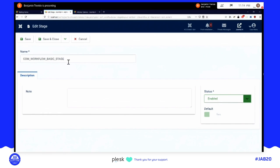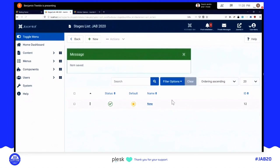Okay. And one strength of the stages is that all the names, like for example, I guess menus are also capable of doing it, you can add language keys here and they will be automatically translated. So you can make the stages multilingual, but of course you can also type in some non-existing language constants or names like new. And here again, we have a default and we have the status like before with enabled, disabled, and so on. And the default one is the one which, when we start a new article and put it in the JAB2020 workflow, will get automatically assigned to this new one.